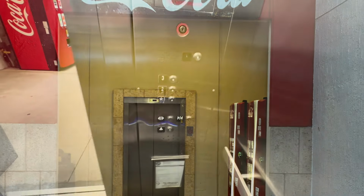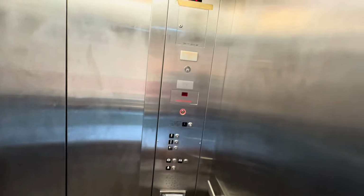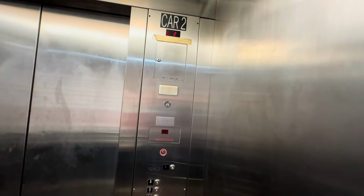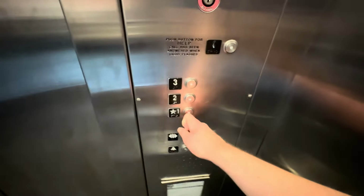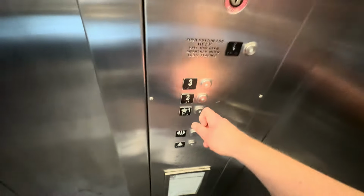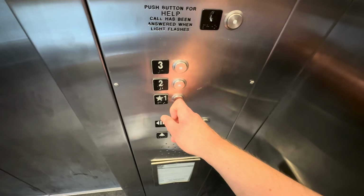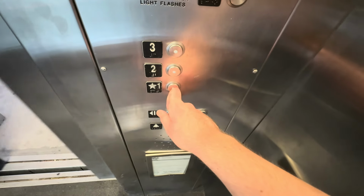All right then, this is the elevator to the bridge link at the Orlando Vineland Premium Outlets here in Lake Buena Vista, Florida. And this is also a Schindler, capacity 3,500 pounds. Here we are on three. And we're gonna go back to one. It's a bit noisy, this elevator is.